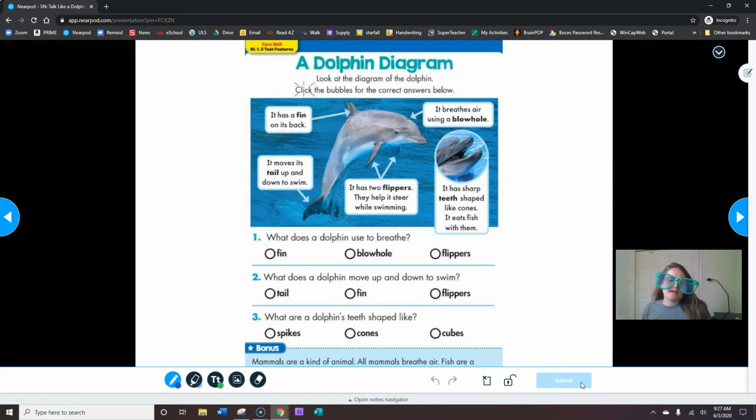All right, a dolphin diagram. Look at the diagram of the dolphin. It has a fin on its back. It moves its tail up and down to swim. It has two flippers and they help it steer while swimming. It breathes air using a blowhole. It has sharp teeth shaped like cones. It eats fish with them.